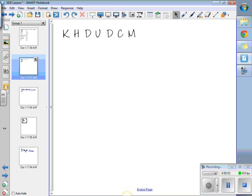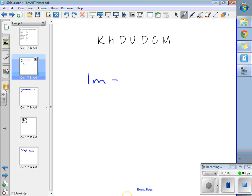So here we have just the letters written out, and what we're going to do with it is, we're going to just do the first one together. So you have 1 meter, and you have to find how many centimeters it is. So you have 1 meter here, and you have to get over to the centimeters. So you're going to go from here, 1, 2. So you're going to have to put in a 0 and a 0. So you're going to have 100 centimeters.